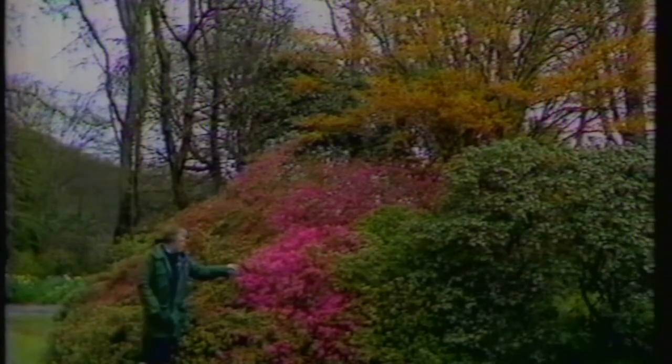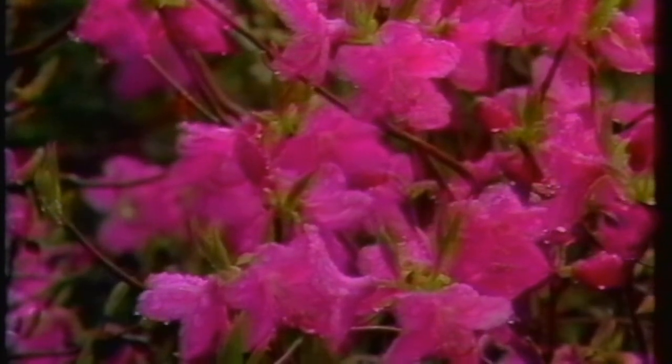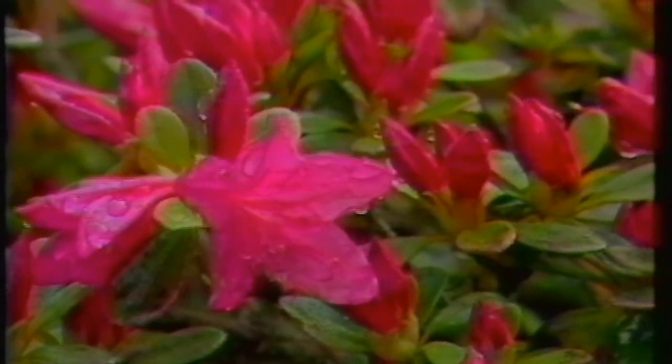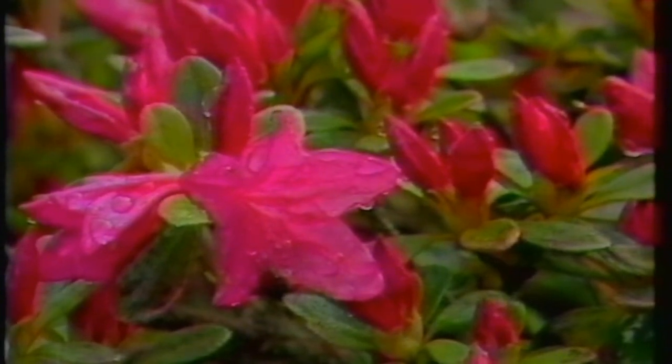We have Rhododendron albrechtii. It's a member of the azalea section, deciduous, and in full flower, nice mauve purple effects. And this will be closely followed by this evergreen azalea, belonging to the Rhododendron obtusum group. It's already beginning to flower in patches, and during the next few weeks the whole mound that it's formed will be transformed as the colour emerges.